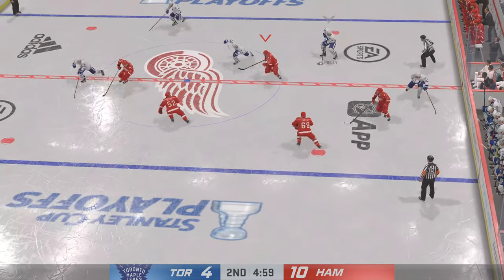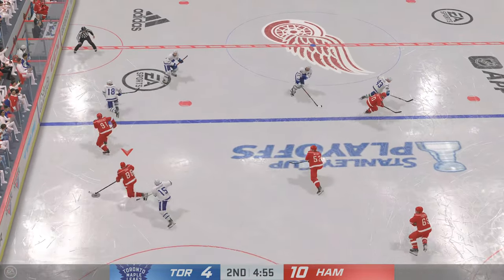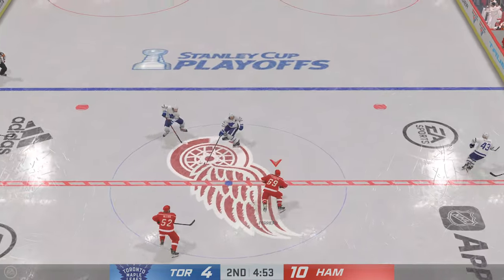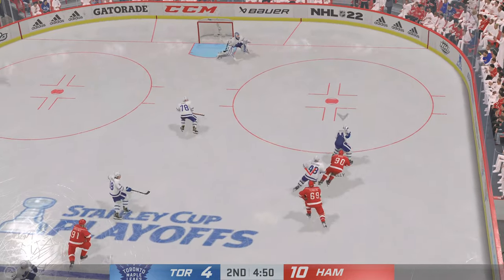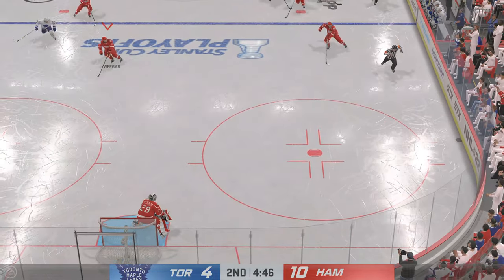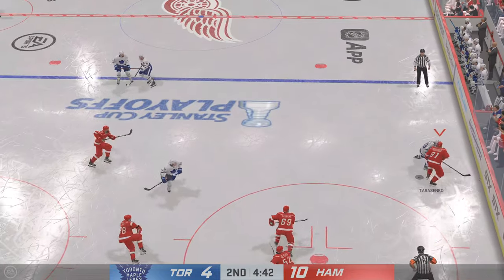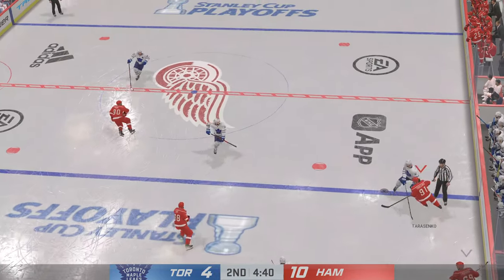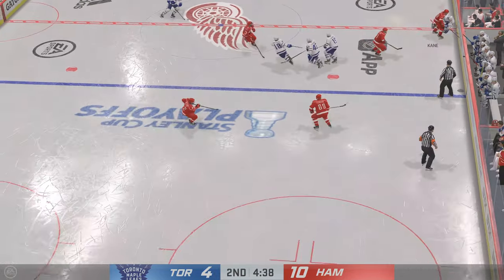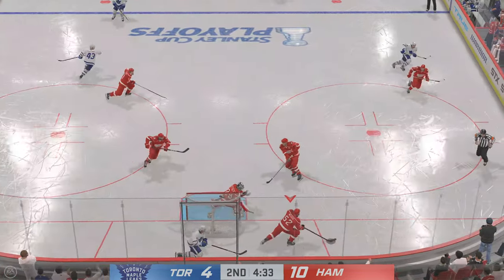Toronto's won the draw. That pass doesn't go. Slides the puck to Ferriero. The Leafs gain possession in their own end. Puts it in deep. Hamilton's got a hold of it against the wall. And that pass can't connect. Aaron pass and the play's broken up. Takes a hit on the play. Hamilton's got the puck now.